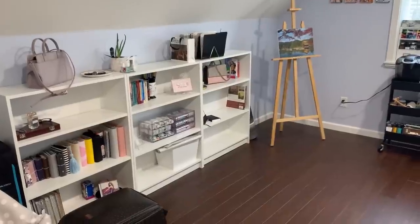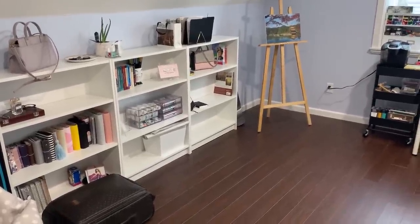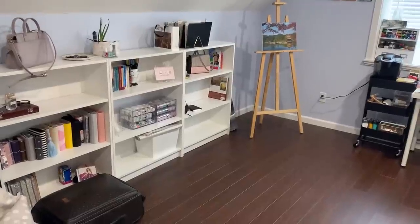Again, I will be doing a part two where I show you all of my sticker cutting machines, printers, where we keep our stickers, how we pack orders, and all of that in part two.